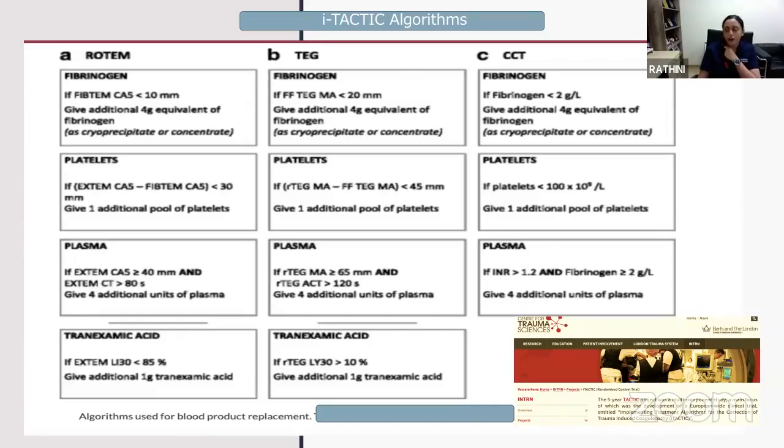In the conventional coagulation therapy, how they managed was, if the fibrinogen was less than 2 grams per liter, taking a cutoff of 2 grams, not the usual 1.5, they gave an additional 4 grams equivalent of fibrinogen or cryoprecipitate to replace the fibrinogen. In terms of platelets, their cutoff was 100, and if it was less, to give 1 additional pool of platelets. And for FFP, if the INR is more than 1.2 and the fibrinogen more than 2 grams per liter, to give 4 additional units of plasma.